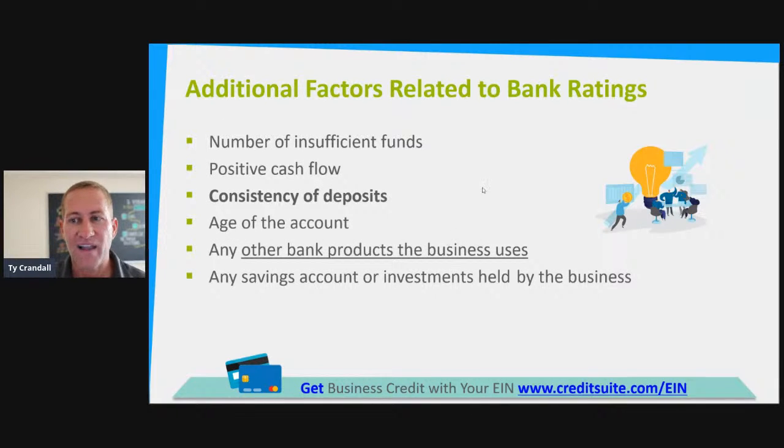Okay, here's the other factors that we talked about. How long you've had your account open. Remember, I told you that was important for ChexSystems and the bank rating. So we need to get that bank account open early. The consistency of the deposits, positive cash flow means more money going in than going out.